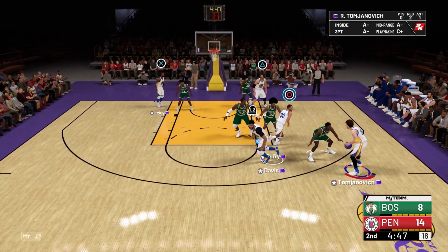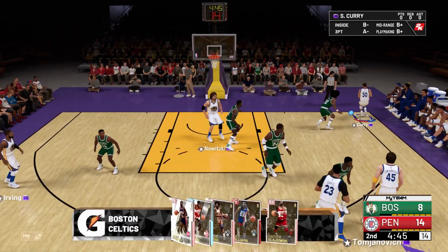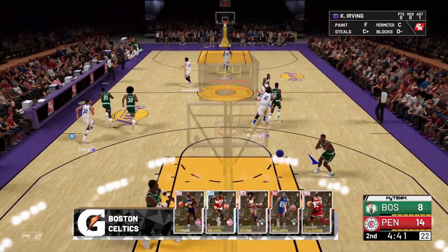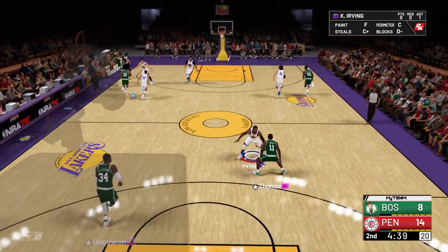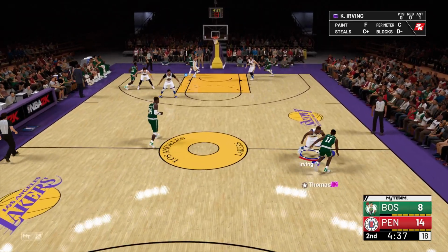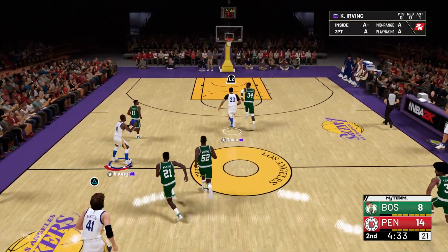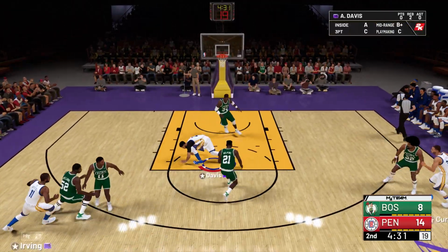On the floor for Boston, Thomas is out there with Irving. And there's Buck Williams. Then it's Olajuwon. And it's Wilkins in at the small forward position. Boston trails by 6. Inside, Nowitzki with the steal. Oh, and a fast break for Atlanta. Irving leading the charge.